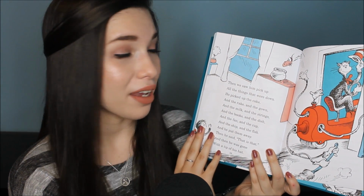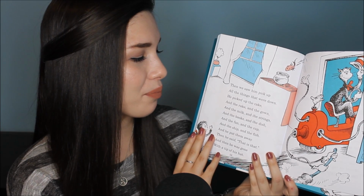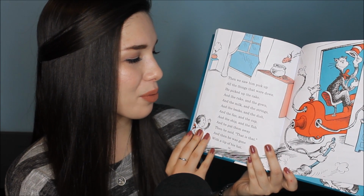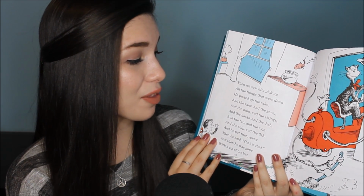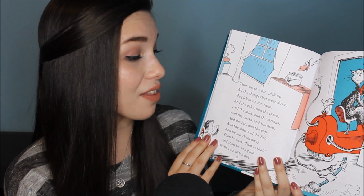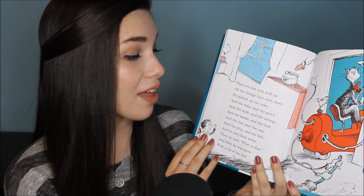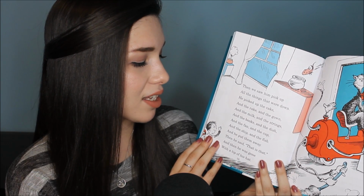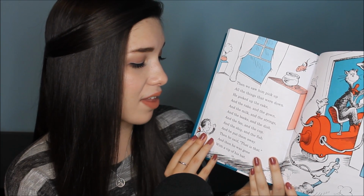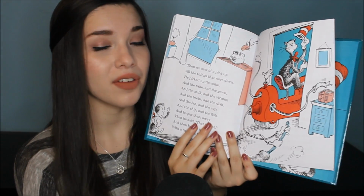Then we saw him pick up all the things that were down. He picked up the cake, and the rake, and the gown, and the milk, and the strings, and the books, and the dish, and the fan, and the cup, and the ship, and the fish. And he put them away. Then he said, that is that. And then he was gone with the tip of his hat.